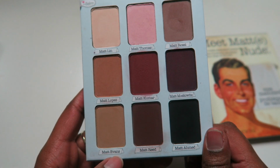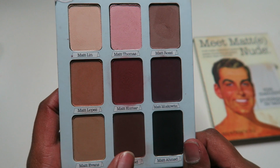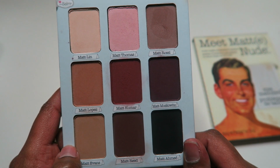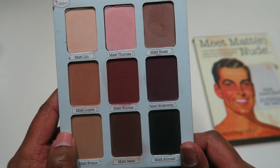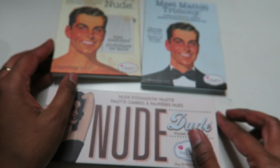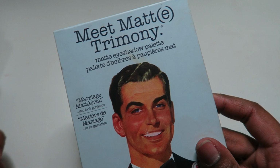Anyways, I thought I would really enjoy this palette, and I don't. The formula of this is different. I did check the ingredients. It's very, very different, and the shades in here are a lot drier, a lot harder to work with, and I feel conflicted about these. So I'm just going to put this in my probation pile, but I don't know that it will stay in my collection, to be quite honest. Alright, so for my Balm palettes, we are killing Nude Dude, we are marrying Meet Matte Nude, and we're just messing around with Meet Matrimony.